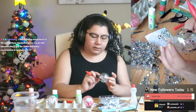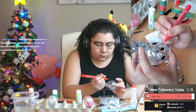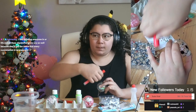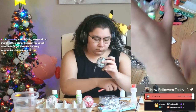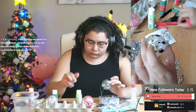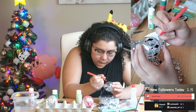Now I'm gonna add some red details. I think I'll add... Actually, I wanna add diamonds. I was gonna do just big dots, but I think diamonds would look cute. Add tiny diamonds to the ends of these black cascading lines.